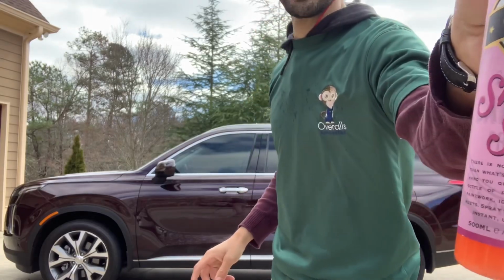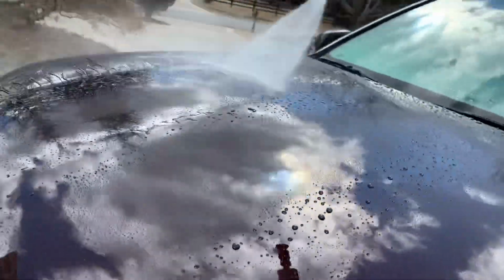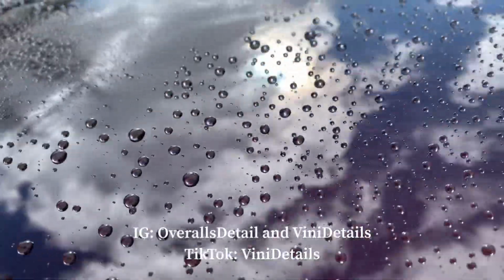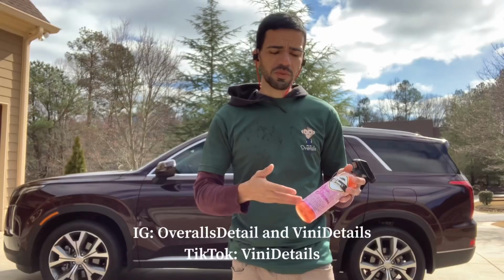ShowStopper. Boom. ShowStopper right here. It's amazing. It's a showroom finish kind of product. It's not gonna add a lot of protection to your car. However, it's gonna give an amazing glow to your car, like a showroom type of glow. It's really, really one of my favorite products right now.